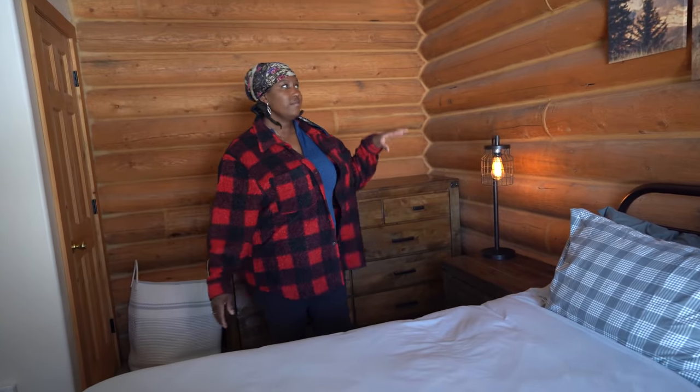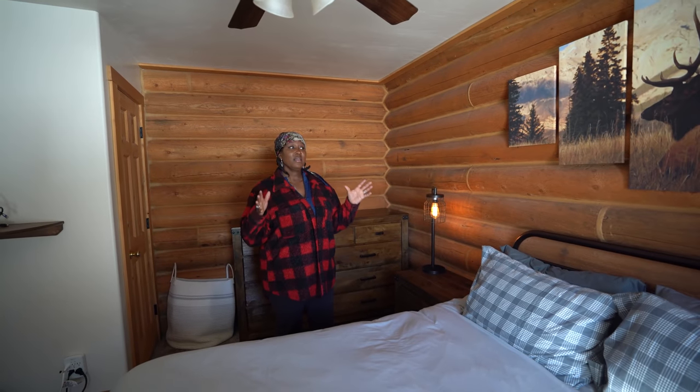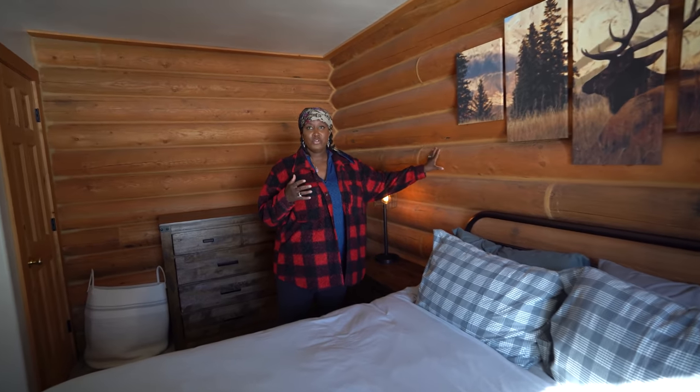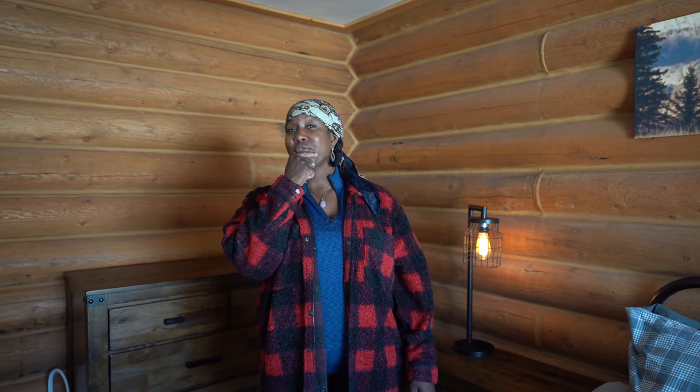Pretty cozy too. I love the artwork that they have scattered around, like the elk. This is definitely a cozy room for sure, and lots of cabinet and drawer space here. This Airbnb is an absolute gem out here for sure. But this place is not just this level. There's a whole other level, and it has something pretty cool.